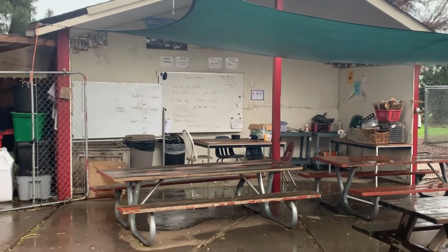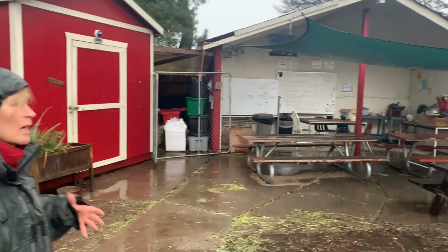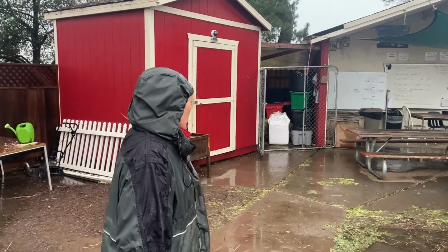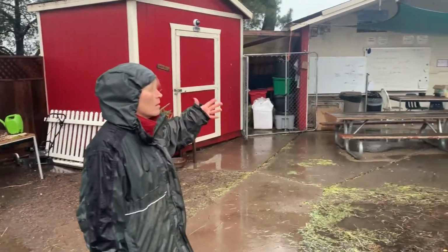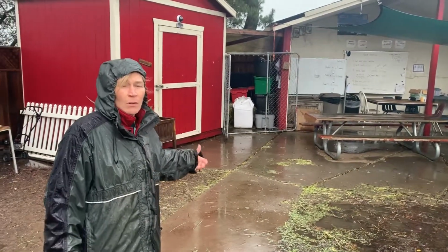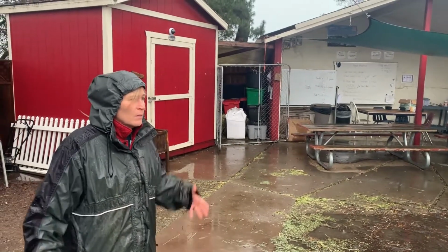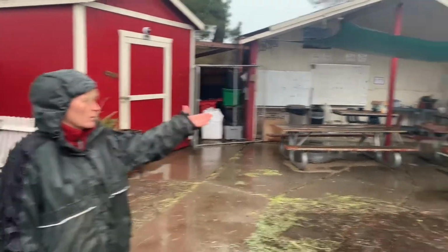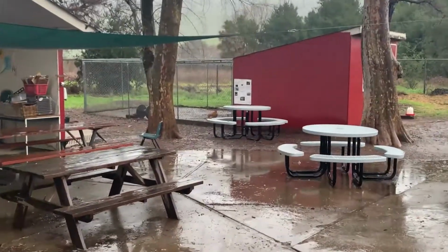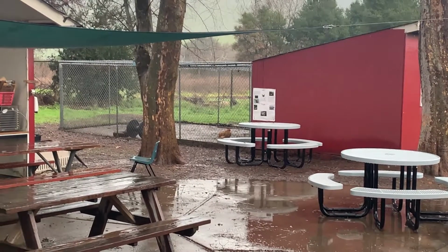We've had some vandalism recently, and so I have to put a lot of things away. We have a storage shed, we have a little feed room, and all of this was either donated by the community or parents, myself, and most of this we built ourselves. Our chicken coop was the very first thing that we built here at charter school when we first moved here, and our 7th and 8th graders built that. That was pretty much our first PBL project.